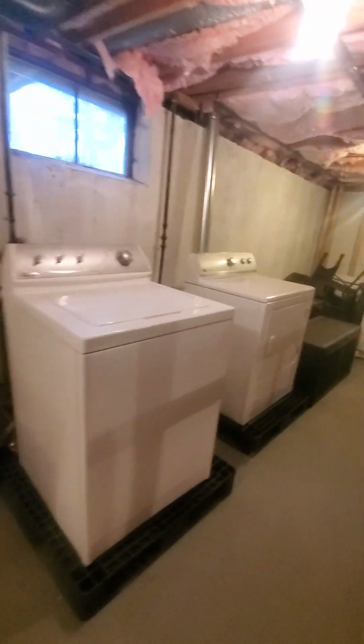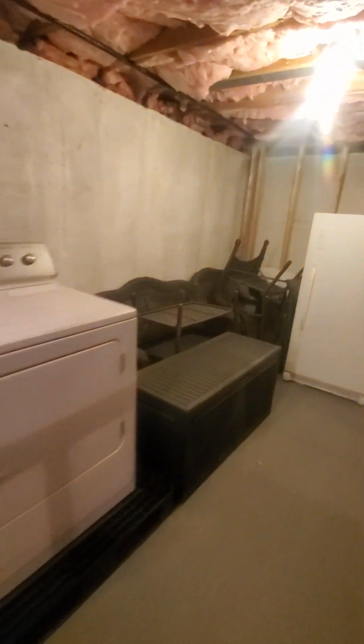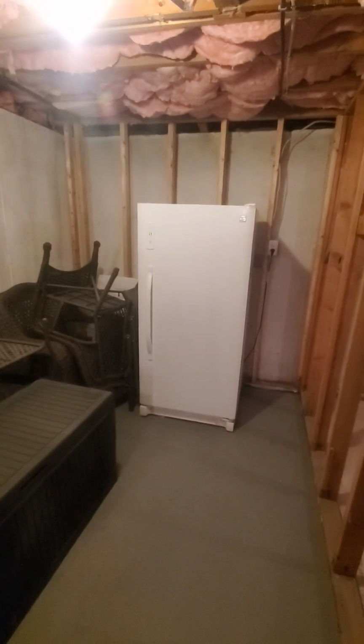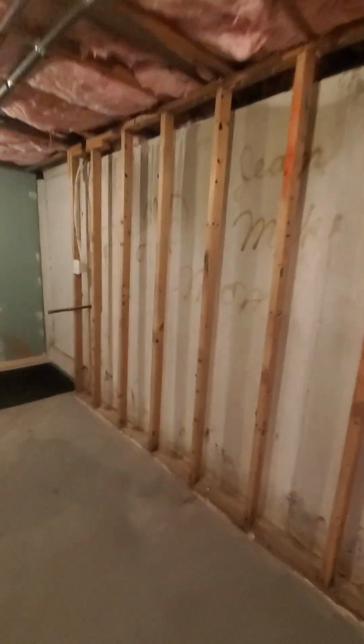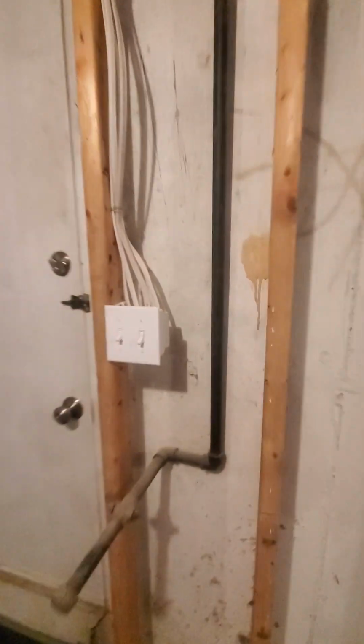Washer and dryer conveniently in the building. This lawn furniture can be used by future tenant. And an additional freezer if you had parties and needed to store a lot of food. And last peek is exit to the yard, again from the basement area to give you a quick idea.